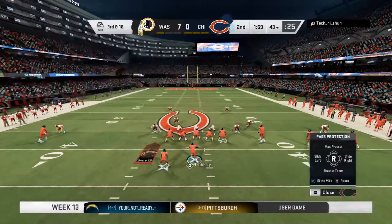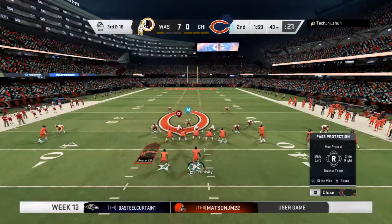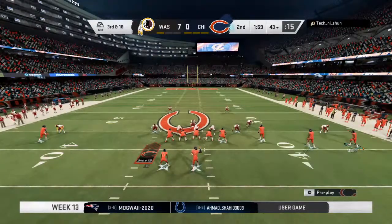Alert! Check. Kill. Lock in. Alert! Red, up. Hey, high 7.